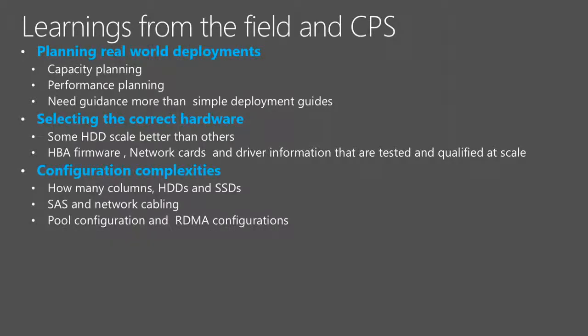And also configuration complexities. The first question when I go to the customer, they ask, how many columns should I use? Why 2? Why not 4? Similarly, how many SSDs? Should the SSD count be the same as the HDD count? How is the capacity going to work out? There are a lot of unknown questions, and we want to improve that experience for the customer.